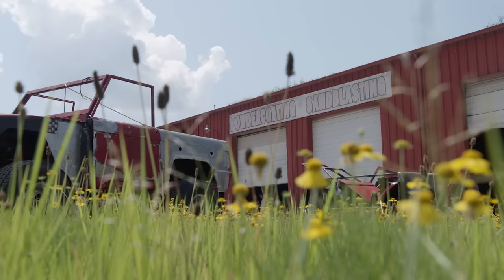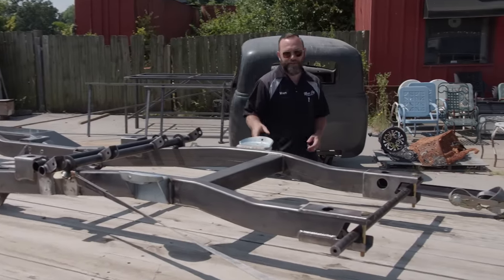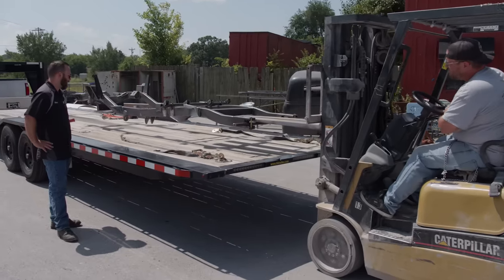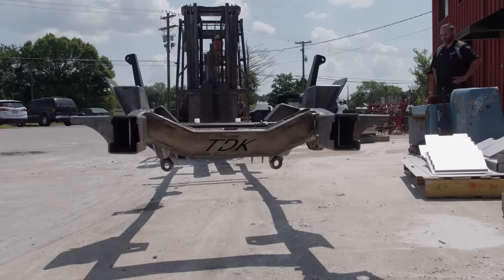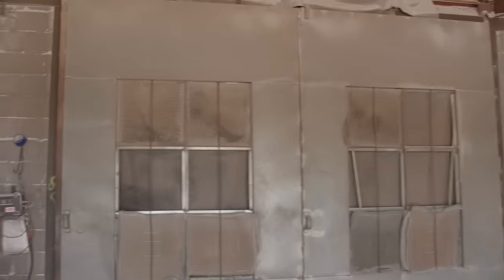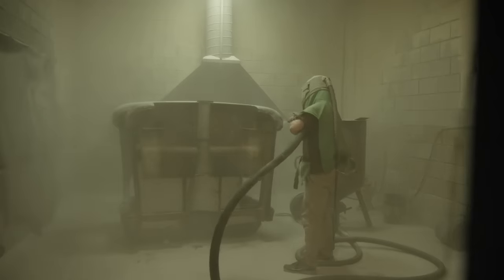Well, we've got our Bronco chassis here on the trailer and all stripped down and ready to look pretty. And we're at Blast From the Past in Lebanon, Tennessee, and they've got what we need. Well, they've got two big blast booths here. In this one, they've got a bunch of small parts they're working on. And in this one over here, they've got a 1950 Chevy truck cab. Check this out.